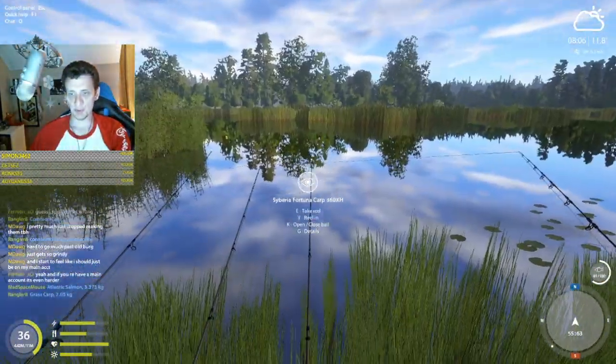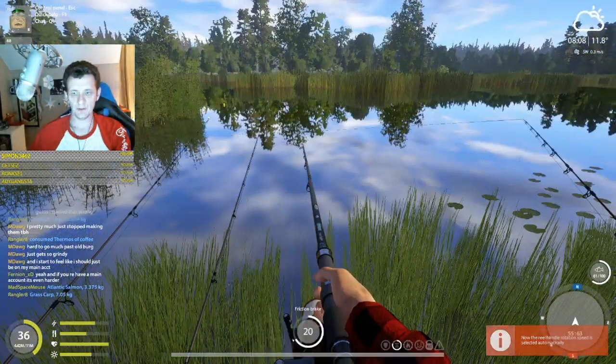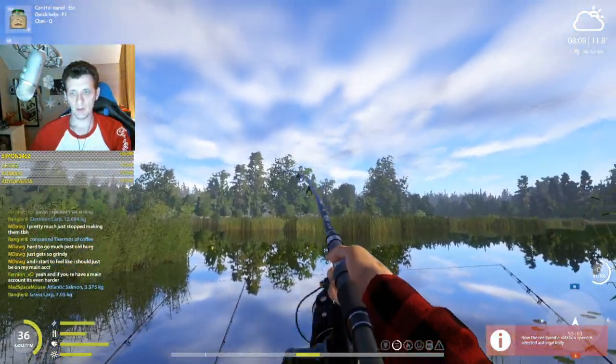That was quick. We just put this line back in the water. I think there's a fish on. Yeah, it just wasn't showing it the first time I picked it up.